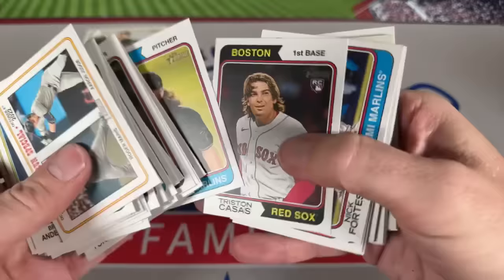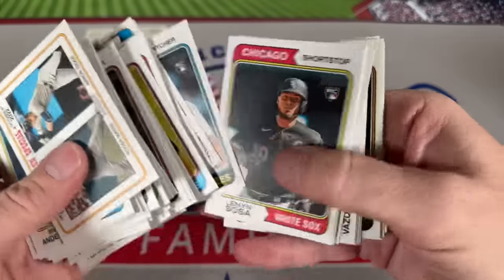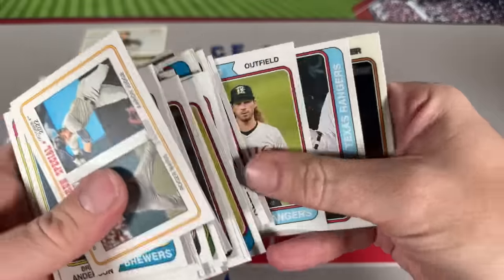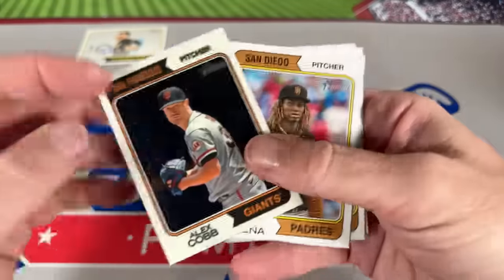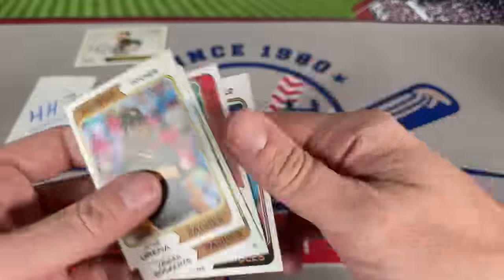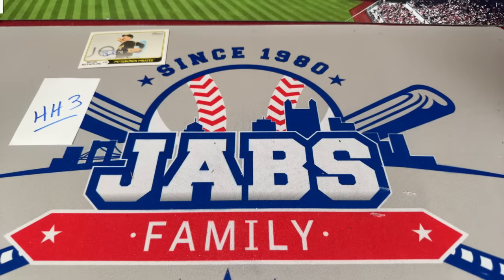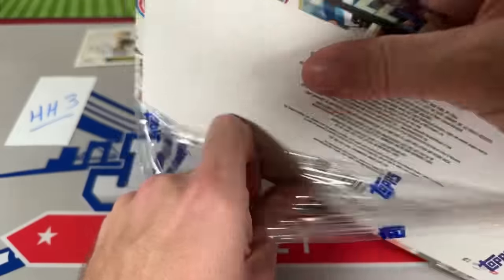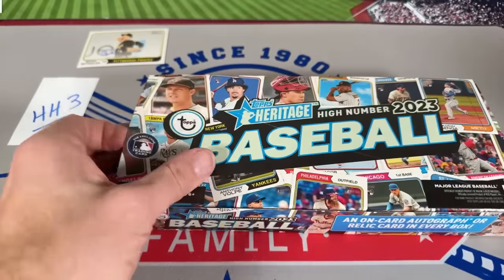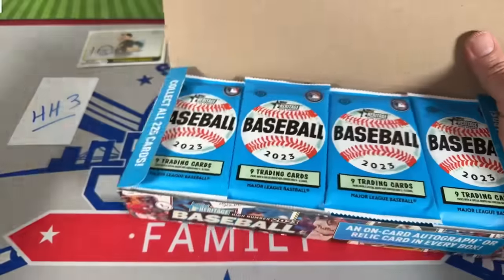See what else we've got coming up in this next one. There's a Chrome Alex Cobb, numbered to 999. Did I give EJ one of my Chrome cards? I didn't give anybody one yet, but I will. I'm going to let everybody pick which one they want. Yeah, I think I got like 10 of them. So I want to try this sign, see if I can sign it first.